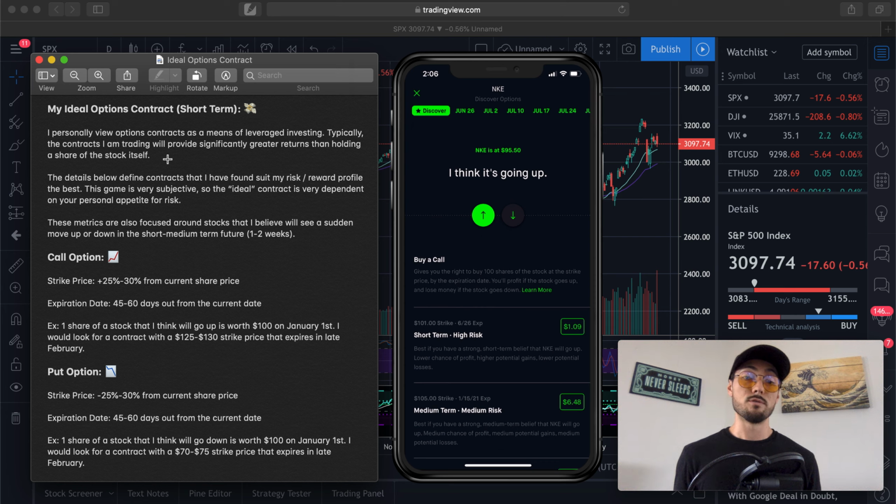These metrics are also focused around stocks that I believe will see a sudden move up or down in the short to medium term future, which I would define as 1 to 2 weeks. I know I said short term. I would personally consider 1 to 2 weeks short term. Some high frequency traders might consider that a little more medium term, but we'll call it short term.